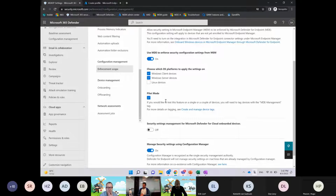The reason we're doing this is so that security teams can actually test the feature. Let's say there's a new group in the enterprise which would like to start leveraging this feature instead of another management channel or third-party tool. Instead of just telling them it's either on or off, you can't choose, we're giving this granularity where you tag a device and then you just see what happens.